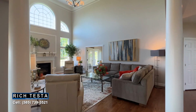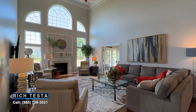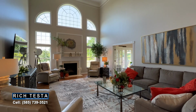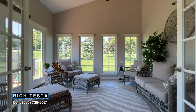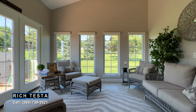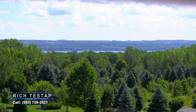views. And the hallmark of this home, the two-story great room with crown molding, a signature palladium window, a gas fireplace with a decorative mantel, and French doors to the light and bright sunroom with a vaulted ceiling, tile floors, and deck access, all with first floor laundry and breathtaking elevated and lake views.